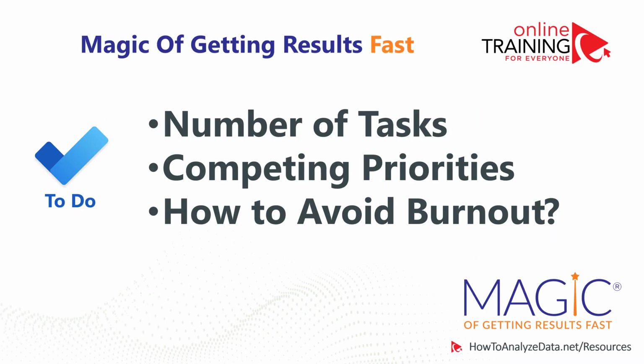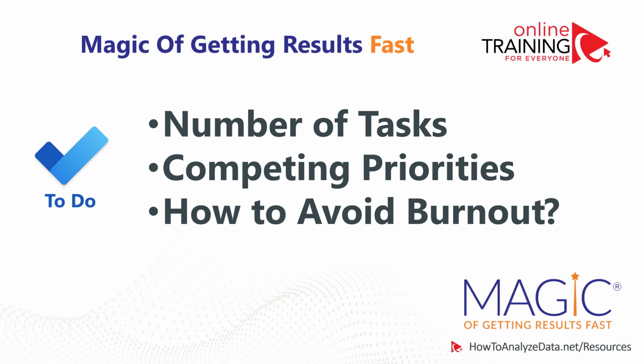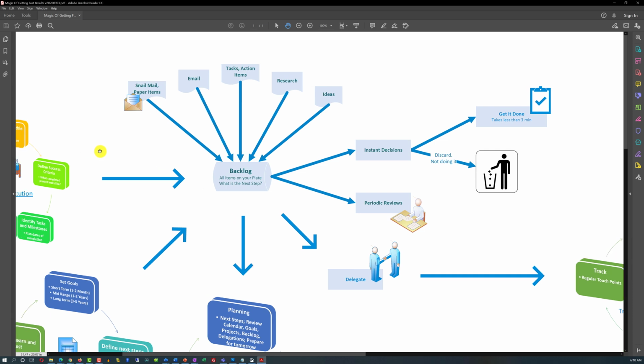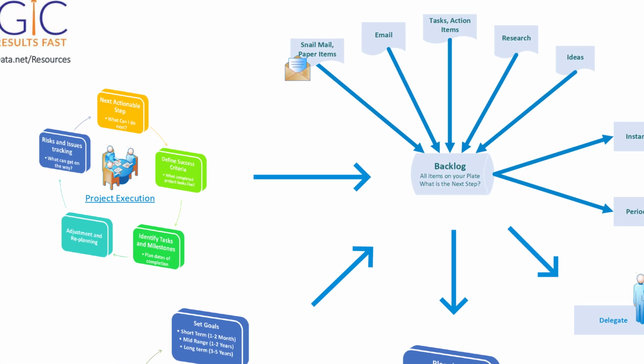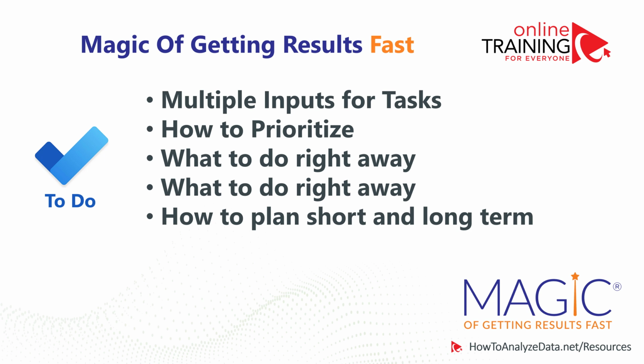With so many different tasks competing for your attention, how can you avoid burnout and get things done? One of the ways we found useful is the combination of technology and using proven methodology. We developed our own methodology and we call it magic of getting results fast. And this is in fact what I'm showing to you on the screen right now. It accounts for multiple different inputs for tasks and in combination with Microsoft's To-Do will allow you to get things done fast. This methodology helps you solve multiple challenges.